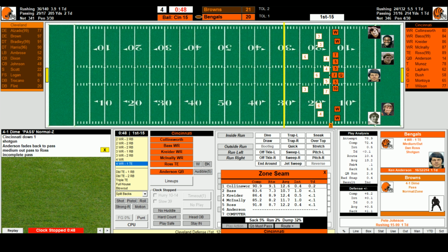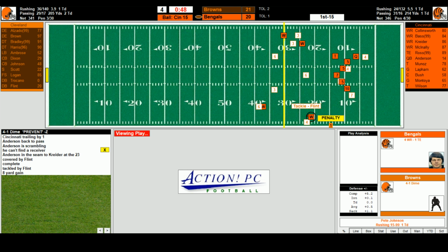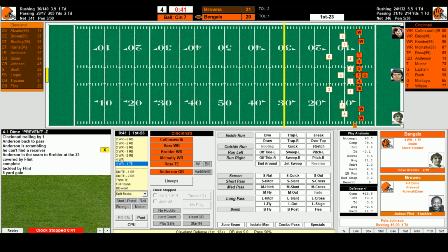Gonna try a zone seam to Kreider. Anderson rolls around. It's caught. There's a flag down. Kreider, an 8-yard gain. Holding offense. But it's all coming back as Lapham, the left guard and color guy now on the radio, held. McNally is a wide receiver and a punter. And because there's no Isaac Curtis, McNally is pressed into service. So 1st and 23 from the Bengals 7. And again, a little time has come off the clock. 41 seconds.